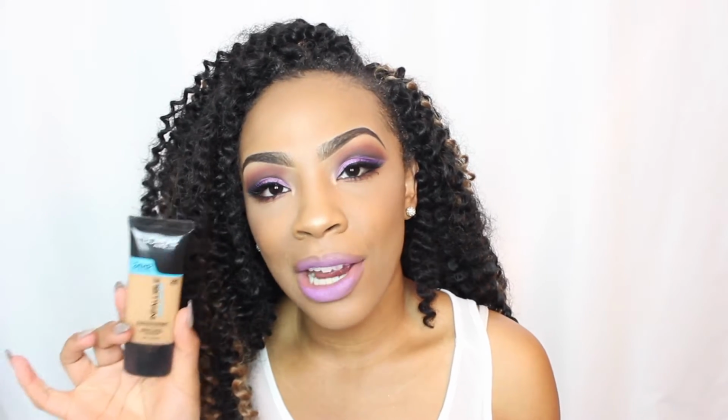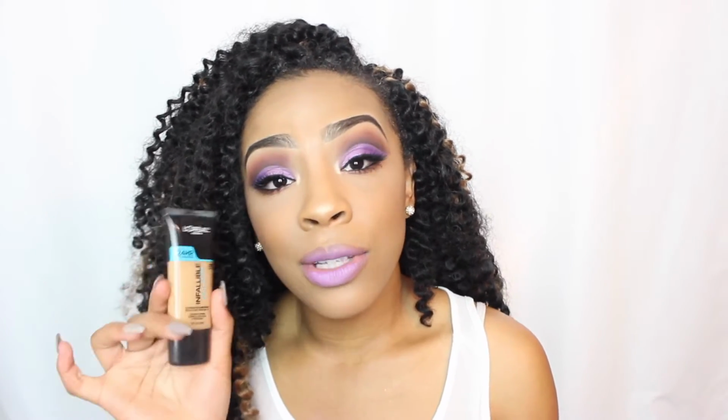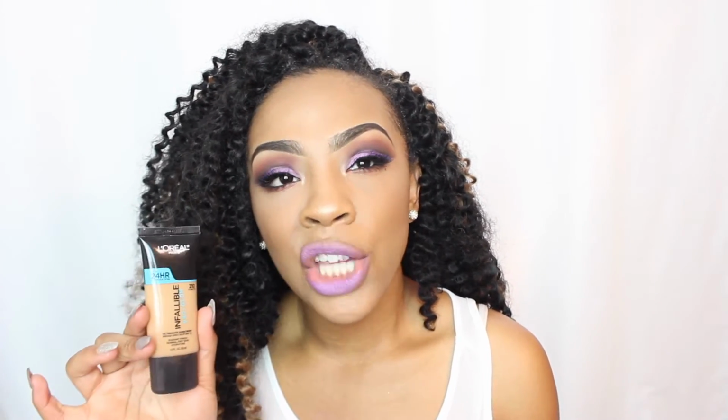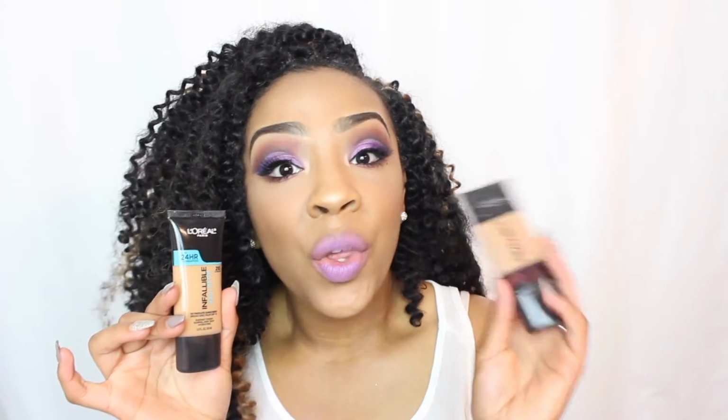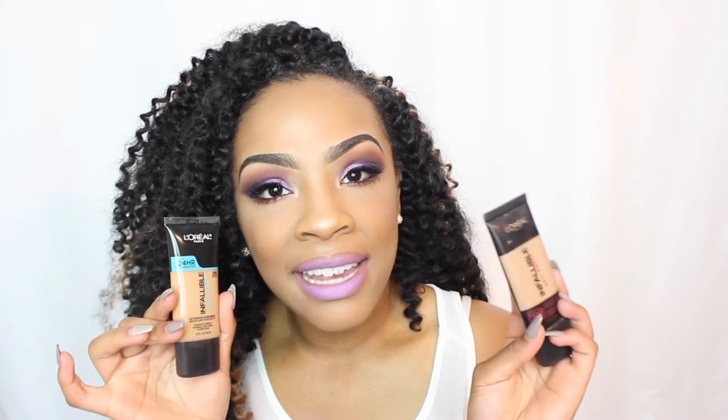I don't use a brush to blend out this foundation. I use a beauty blender. I haven't tried it with a brush, mainly because I tried the other one with a brush and I didn't like the way that it blended on my face. So I thought that this might do the same thing. I haven't used it with a brush yet, but a beauty blender, I love using a beauty blender with this foundation. It just blends so nicely.